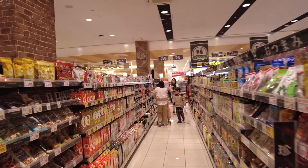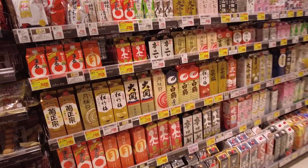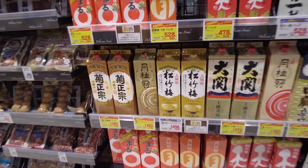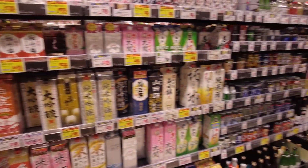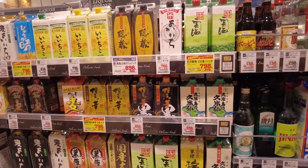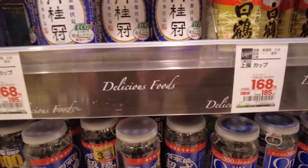Yeah, and so this is the Japanese sake section. Gekkeikan, which made a video at the brewery there. The oldest company in the world. Lots of sake, and this is what? Shochu. This is shochu. It's an alcoholic drink made from potato, sometimes rice. And then the cup sake.